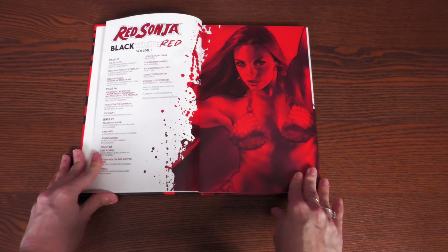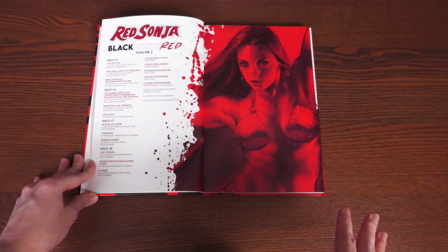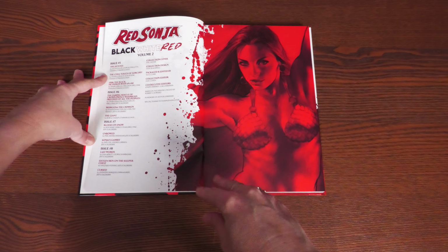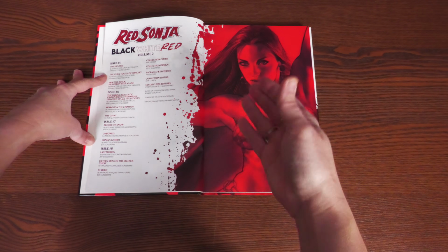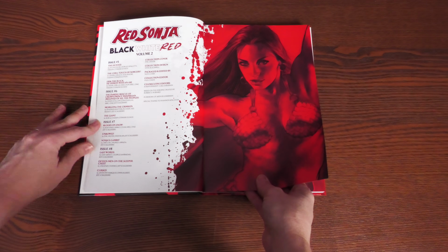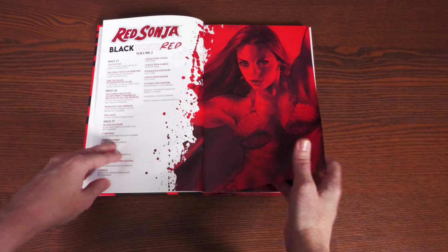Okay. This collects issues 5, 6, 7, and 8. There are 3 stories per issue in here. So this is an anthology collection. As you notice, it is black, white, and red, or blood. Be keen on that. So those are the colors that you're going to see on here. And it does take place at different points in her life.